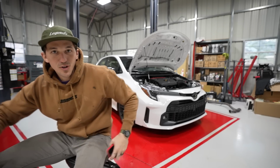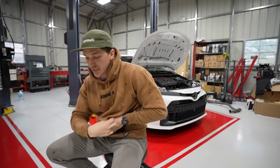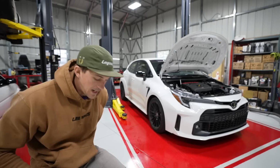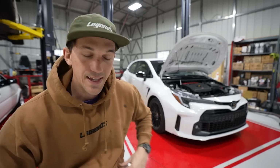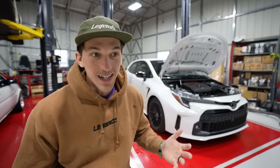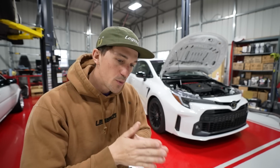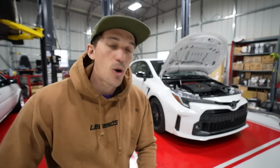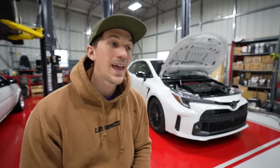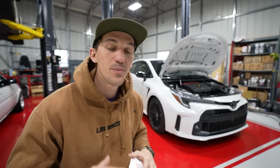So, GR Corolla initial impressions. First off, I think this car is freaking awesome. I think the car is a ton of fun. A 1.6 liter 3-cylinder turbo that makes 300 horsepower, it's fast. When you pinpoint it down, the car doesn't blow you away, but it is very quick, very peppy. We took the car up the canyon to go to the snow, and it was a ton of fun ripping up the canyon roads.